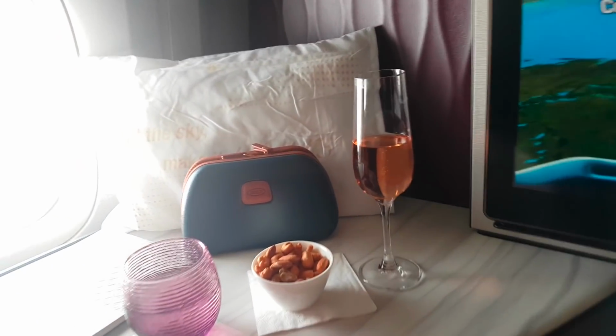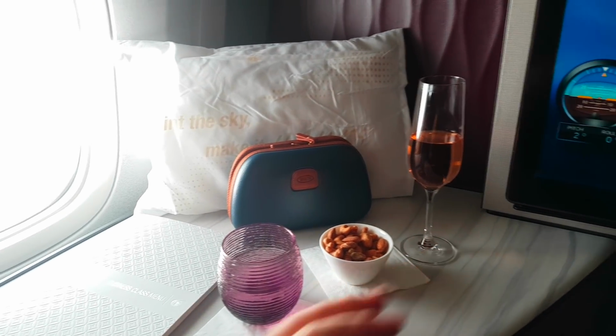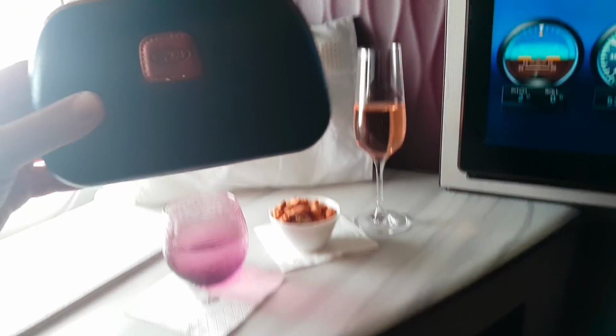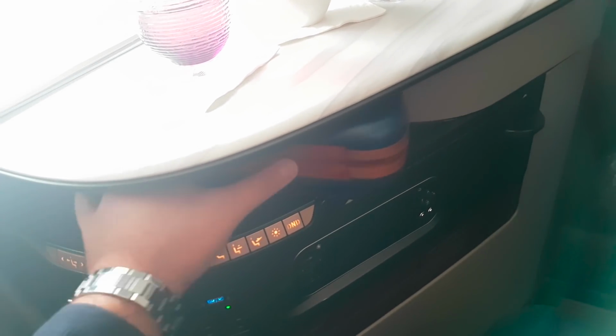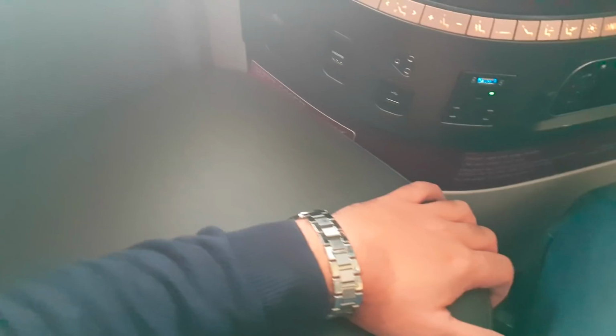Inside the Qsuite, you have a lot of tables here. I'm going to show you your main dining table, so you can pull and convert it into a very big dining table. Now the second table here is a cocktail table, where you can have your drinks, you can have your laptop on it. And then we have the third table, called the amenity shelf. It's right below, so I can slide my amenity kit inside. You can put some of your personal belongings like watches inside. So there's a lot of excellent space. And lastly, you can also raise your ottoman. There's a button, your ottoman comes up, so you can have your armrest rested on your ottoman.